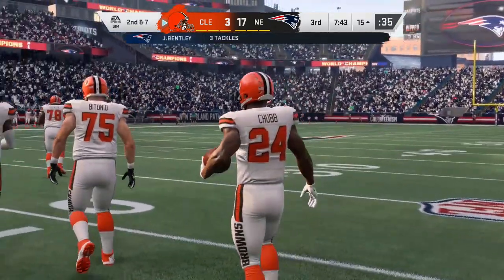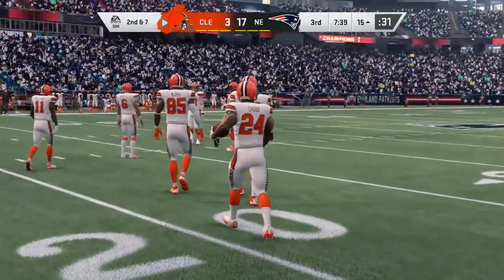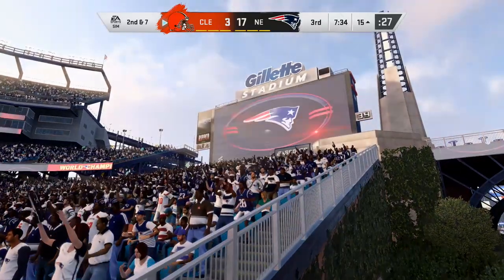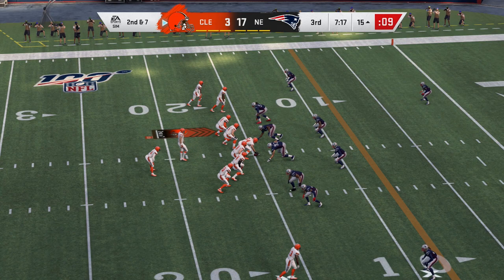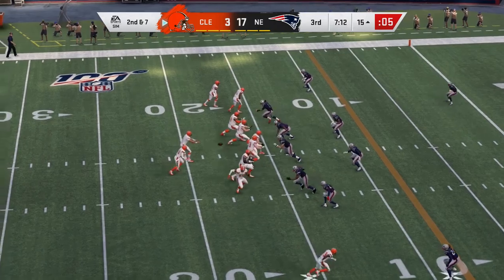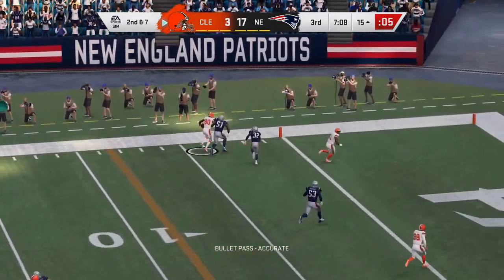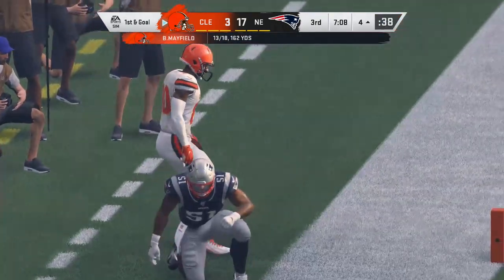Sometimes with the running game, you've just got to stick with it. Look, it's the third quarter, no time to panic. But that also doesn't mean you just do it the same way you've been doing it the entire ball game. Maybe change up some blocking assignments or run a few different plays, but stay with the overall essence of the running game. On second and seven, Mayfield. And he's got the hook up to Landry. 12 yards there and a first down. Let's go, baby.